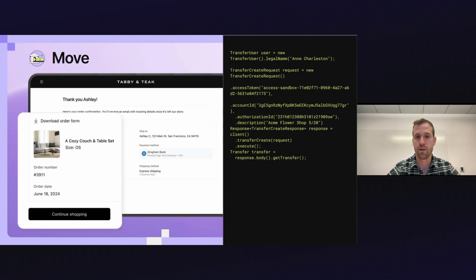In the last step, simply, we move the money. Once the payment is approved, the payment is processed and you're set and ready to go.